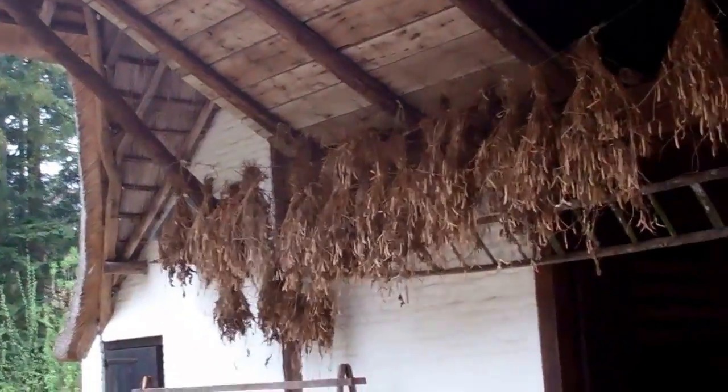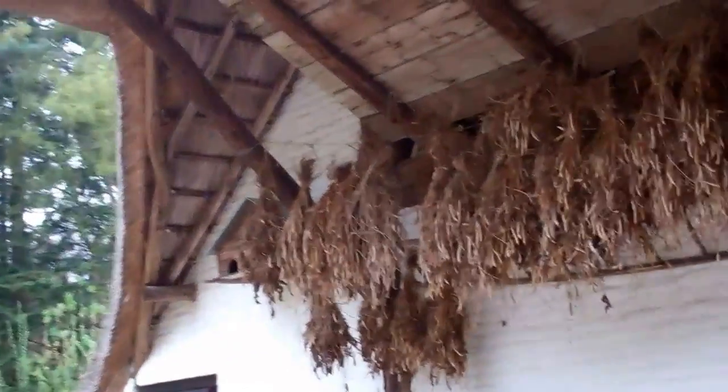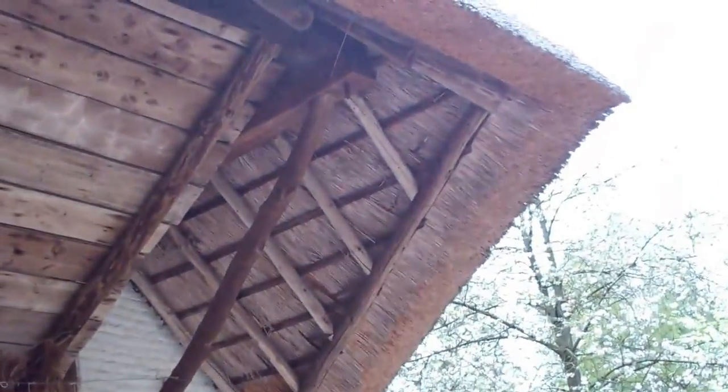Oh, I wanted to point out this. This isn't quite symmetrical. Look at the rafters and the way they come down, but then look what they did here.